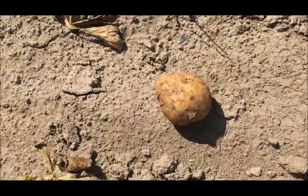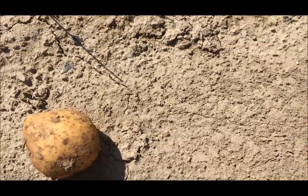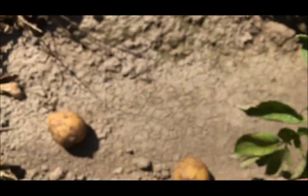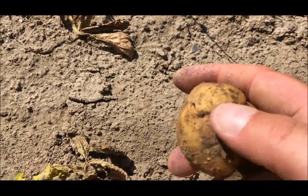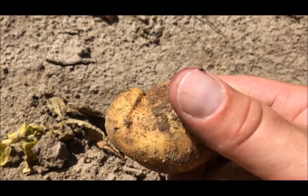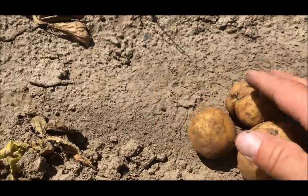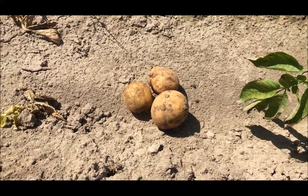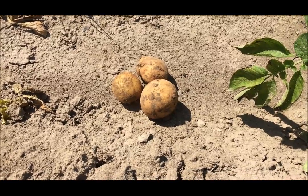And they've come out in relatively good shape. Not too many, no scabs on them. Looks pretty good. That one's probably from being too dry. They get that on them. But yeah, pretty decent. We'll dig a few more and then we'll leave them for a while for them to get a little bit bigger.